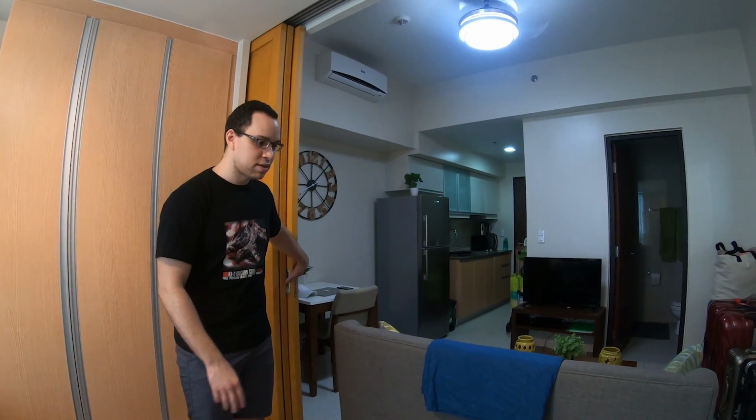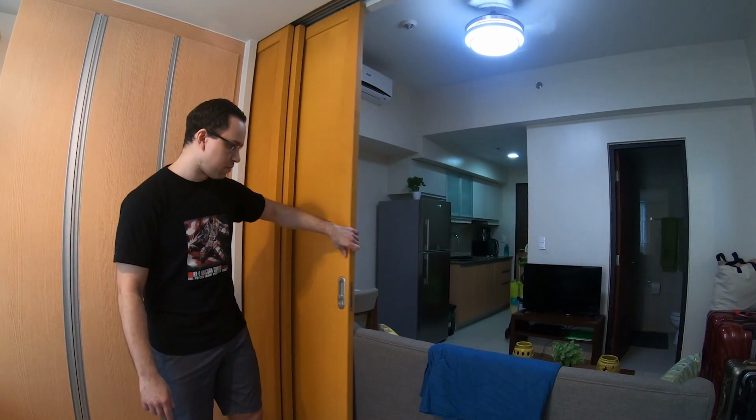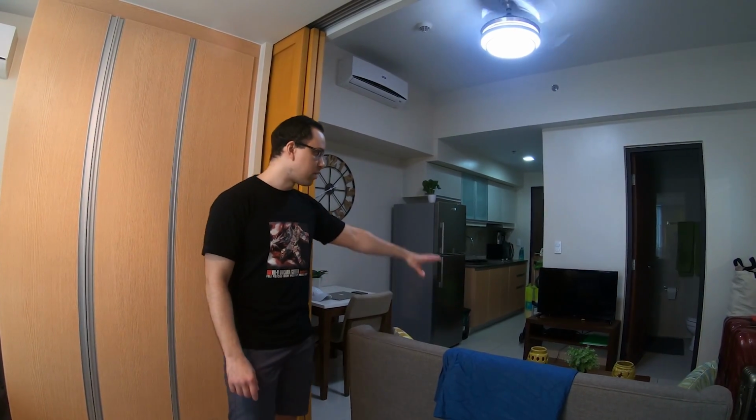So we have the bedroom, which pretty much opens directly into the living room. Now they call this, I don't know if you'd call this a studio or a one bedroom, but this is essentially how you close off the two different rooms. And so that was actually kind of helpful, except for the fact that the AC in the bedroom didn't work too well. So we wound up just leaving this open the entire time. So we go into the bedroom.